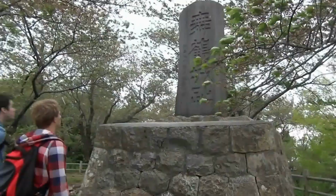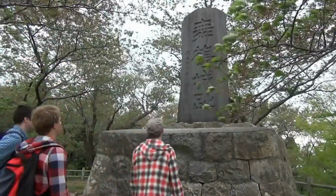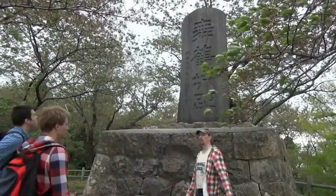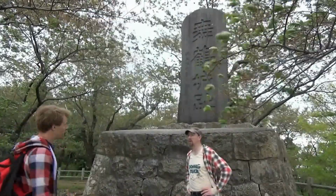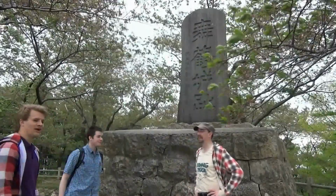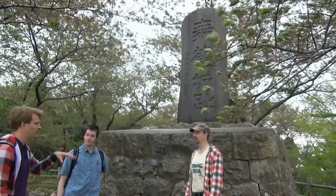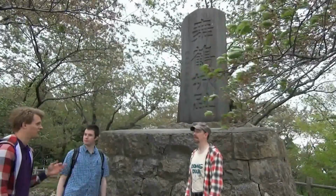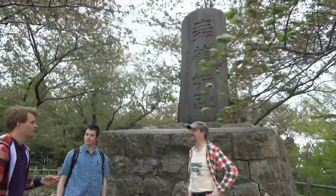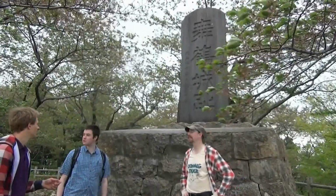Maizuru Atoll. So the nickname of Murakami Castle was Maizuru Castle. Dancing Cormorant. What's a cormorant? A cormorant is a kind of seabird that looks kind of like a duck, but it's not. It's like a cross between a duck and a crow. That's the best way I can describe it. So it's dark in color. I can kind of see why they would call it that.